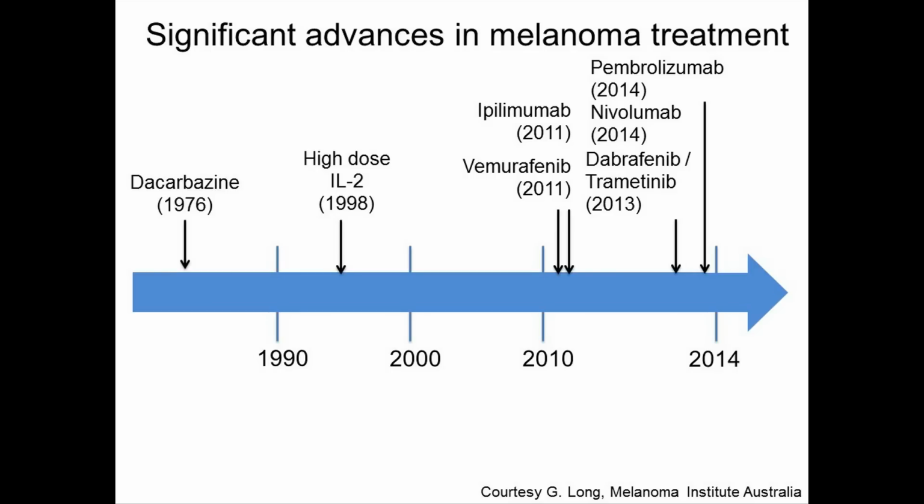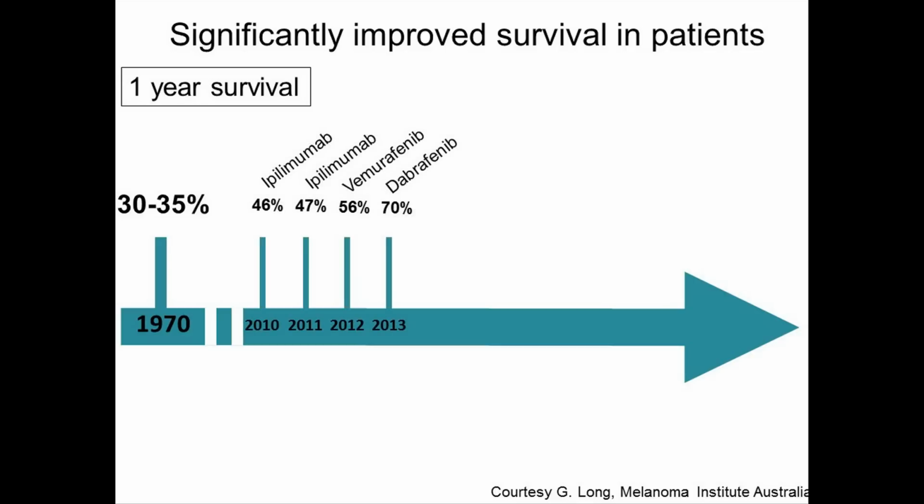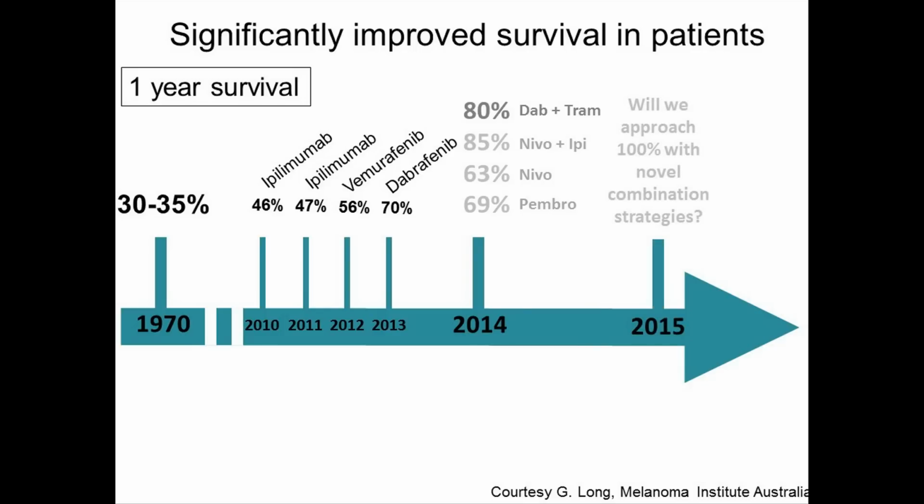This has been a very exciting time in the era of new systemic therapy. If one looks back 40 years or so, one-year survival rates for patients with advanced disease was only about 1 in 3. And now with some of the more recent clinical trial data from the past year or so, we're now seeing one-year survival rates that are approaching 90%. And one wonders how much more we can improve as we learn more and more about combinatorial strategies.